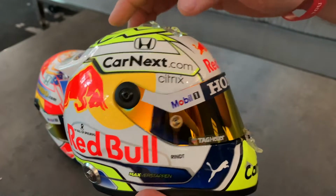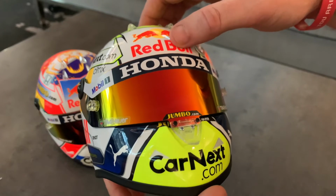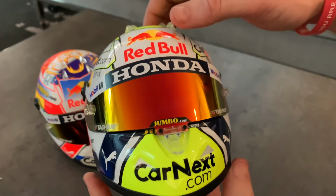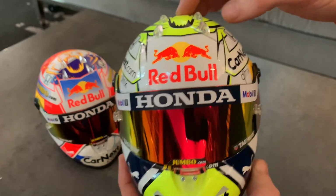Great helmet, has these iridium lenses, more realistic in my opinion. They shine, they look great on display, as well as these air intakes.